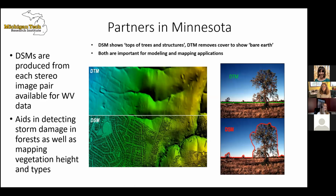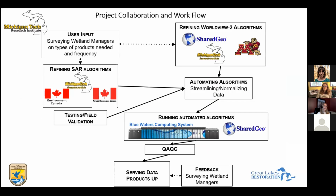I did want to mention the partners from Minnesota, both Shared Geo and University of Minnesota. A lot of their focus has been on producing these digital surface models, which is different from a DEM or DTM, digital terrain model, which is giving you the ground. It's picking up vegetation. And so it can help in estimating vegetation height, as well as seeing storm damage within forests, and also with mapping different vegetation types. So that's just one of the things they're doing. And they do it for all of the image pairs back through time from WorldView.